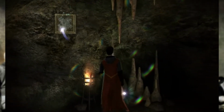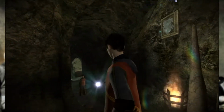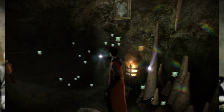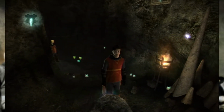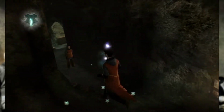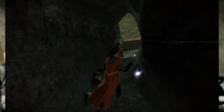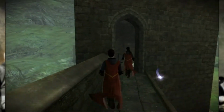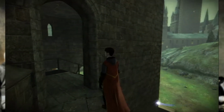That up there looks suspicious. Should I be waving my wand at that? You can summon it once you learn how to. Well, not just yet, I don't think. I don't know that spell yet. I was wondering if a Wingardium Leviosa would work, but that didn't seem to do it. I'm sure I'll be back here later. Ooh, can I fall off? I can't.